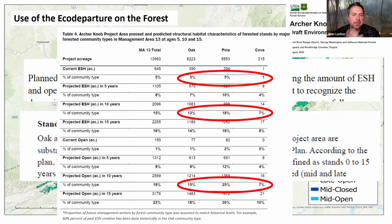point I wanted to make here, this table is just one small illustration of this overall point, which is the managers tend to be more comfortable talking about what's my current and what's my desired for a specific element, like for oak, oak and open woodlands. What's current, what's desired? I want to talk about that. Very not comfortable with talking about eco-departure of the whole project area or of the whole forest. So how does that fit with what I just said about we like eco-departure because it gives us a big picture purpose and need?